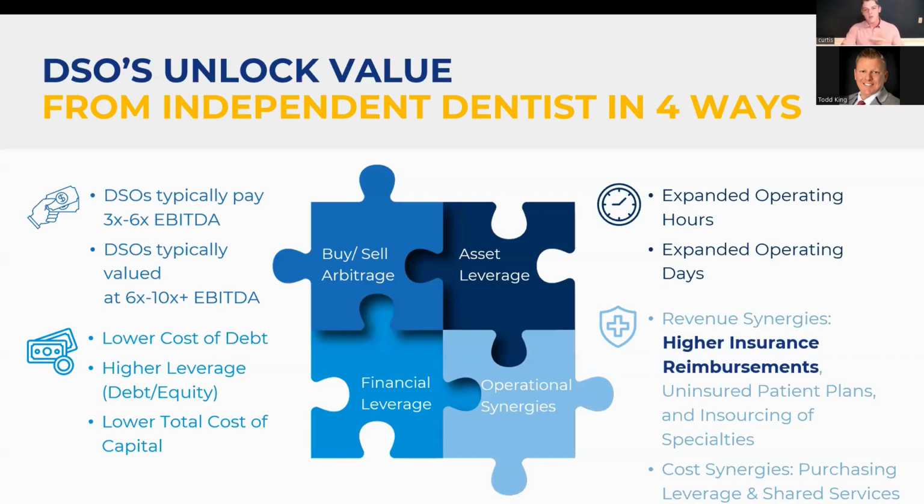The next one is the financial leverage, right? They have a lower cost of debt. They can borrow money cheaper than an independent dentist can, which doesn't seem fair to me. They can obtain higher leverage. As a result, they can lower the total cost of capital. And the cost of capital is increasing, as we know, which is actually one of the reasons you're seeing the DSOs slow down in being able to offer really indecent proposals to our doctors. I don't know if you guys realize that or not, but we're certainly seeing DSOs offer less of these crazy numbers to our private practitioners, because money's getting more expensive, and it's certainly slowing down a little bit.